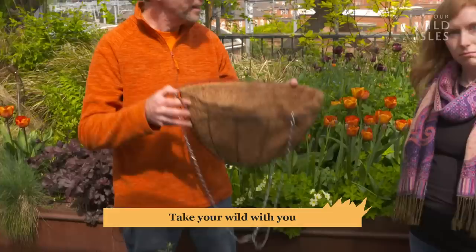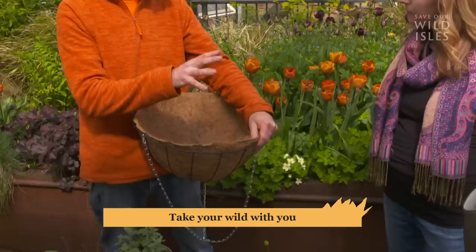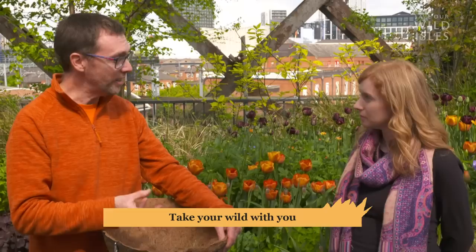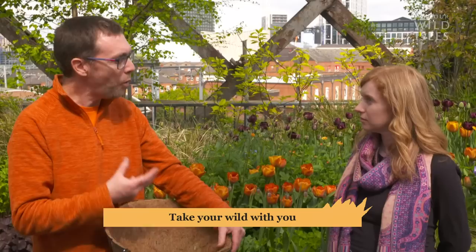Sure. So the thing that I would say here is the difference between compost and soil. I think for many people, they think, what is the difference between those things? Good question. The thing is that compost is green material. It's decomposing green material that is quite light and easy to transport. Soil has broken down rock within it.